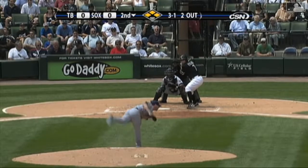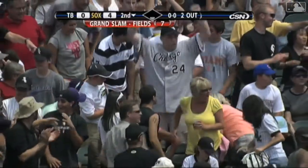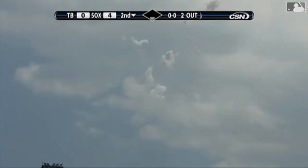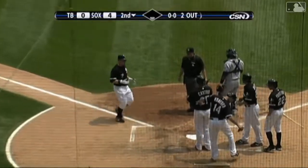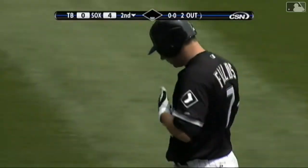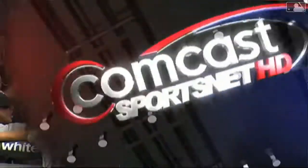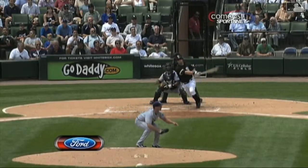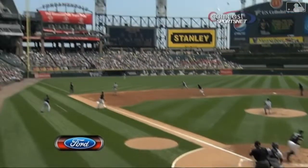Don't help him out. That ball hit deep, way back. Crawford looks up, you can put it on the board. Yes, yes. Grand slam homer for Josh Fields, and the Sox take a quick 4-0 lead. I don't think Carlos Pena went out and said to him, want to throw one down the middle here at 3-1. That's home run number 7, RBIs 27, 28, 29, and 30 as Josh Fields gets a fastball out over the plate, and he takes it out for a big early lead for Mark Buehrle.